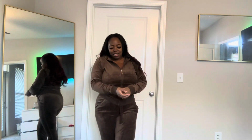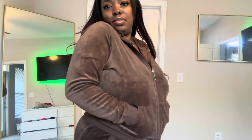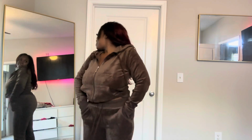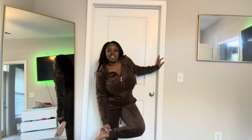Okay. So I also got this brown velour sweatsuit. It has a hood. The pants have drawstrings here. They're really cute. So the back doesn't have any pockets on them, but they fit really nice. I like it. Super freaking cute. And the bottom has the little thingy here. So they're not wide leg, they're straight leg.